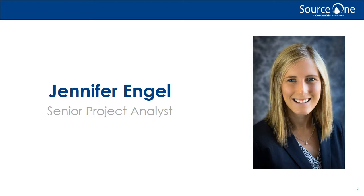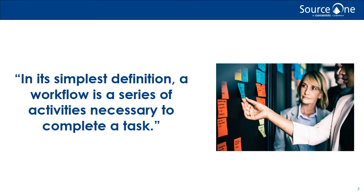I'm a senior project analyst with Source One Management Services, and today I'm going to be speaking about best practices and workflow applications across an organization. From a local independent grocer to a multinational corporation, all businesses have processes, and as a result, all businesses have workflows. In its simplest definition, a workflow is a series of activities necessary to complete a task.